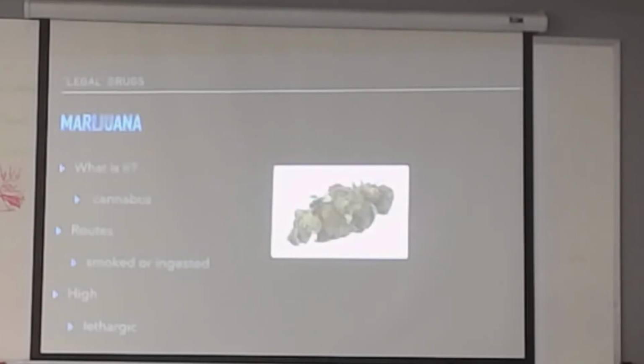Marijuana, spelled cannabis wrong. It is now legal in the state of Colorado. I see it a lot up in the mountains, where our call volume has increased pretty greatly for marijuana-related incidents. It can be smoked or ingested, and one of the problems we're running into is people getting a cookie or a candy bar, and the packaging says have this amount, and they'll eat that amount, and 30 minutes later they won't be feeling anything, so they'll eat some more. 30 minutes later they still won't be feeling it, and they'll eat some more.